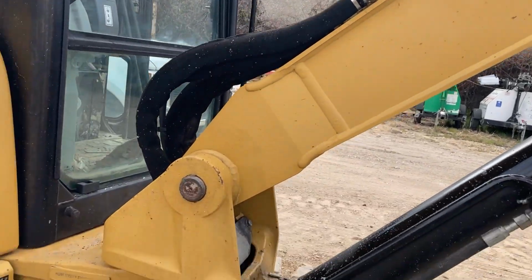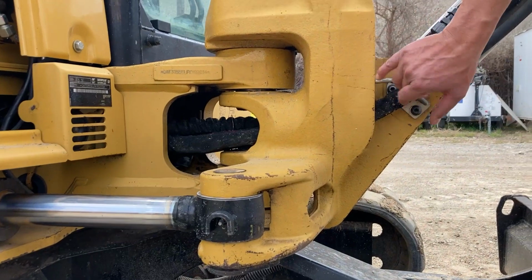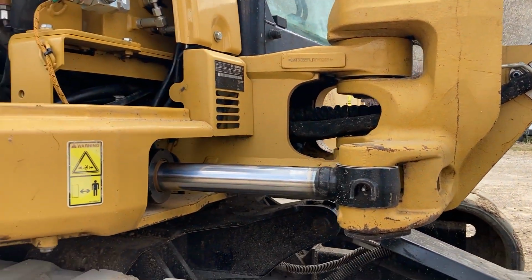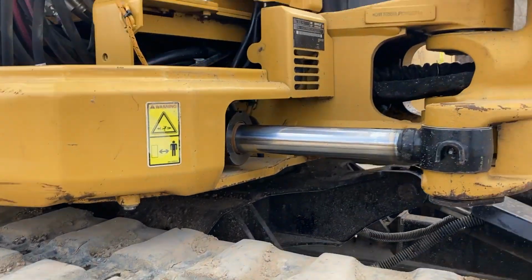No deflection or any kind of problem in that turntable. That right there might look funny, but that's nothing, that's just dirt or something. There's no deflection or any kind of problem in that turntable for the articulation joint.